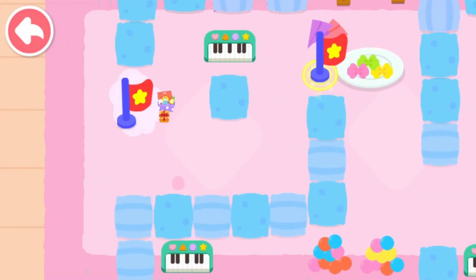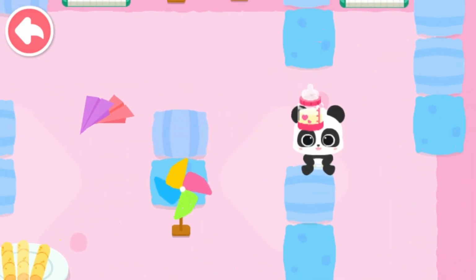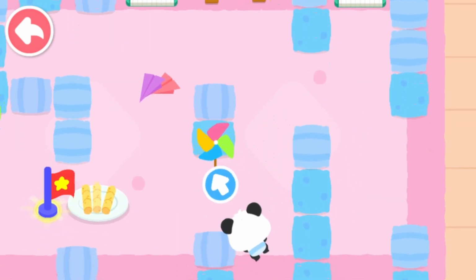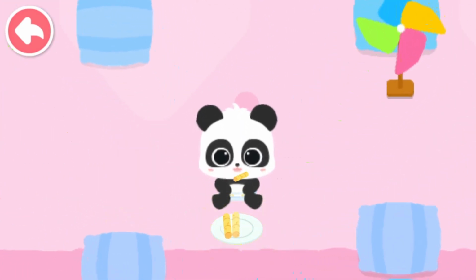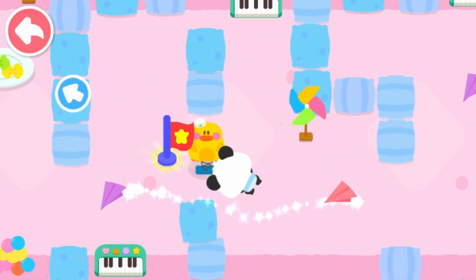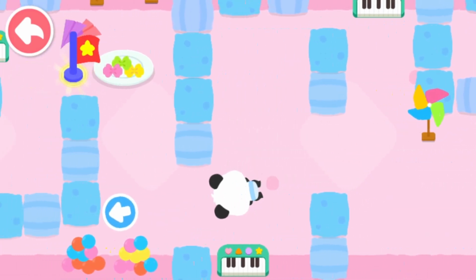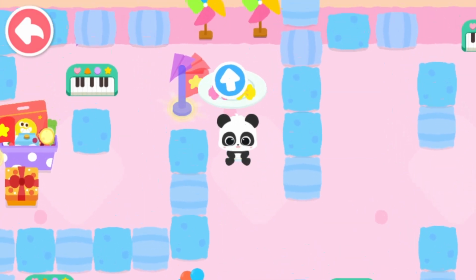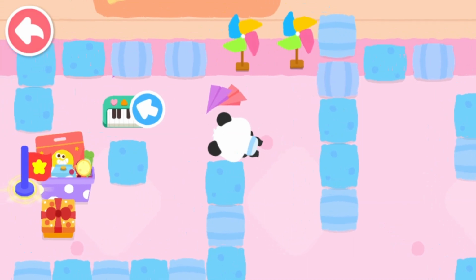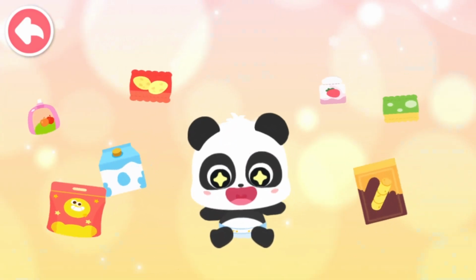Baby Kiki is learning to crawl. Help him move forward. Let's help baby Kiki get the items ahead of him. Yummy and nutritious milk. Tasty and crispy rice cereal. Delicious. Yeah, it's the delicious bow tie pasta. Wow, baby Kiki has got a big stomach.